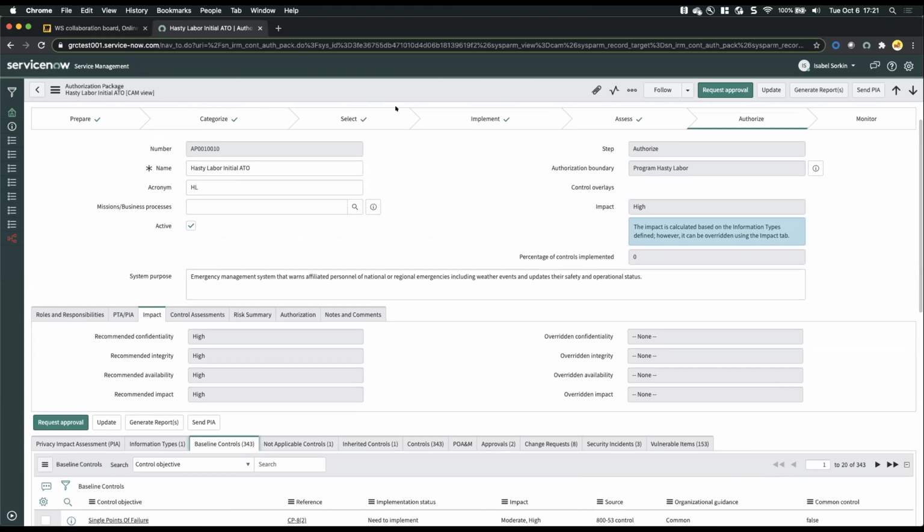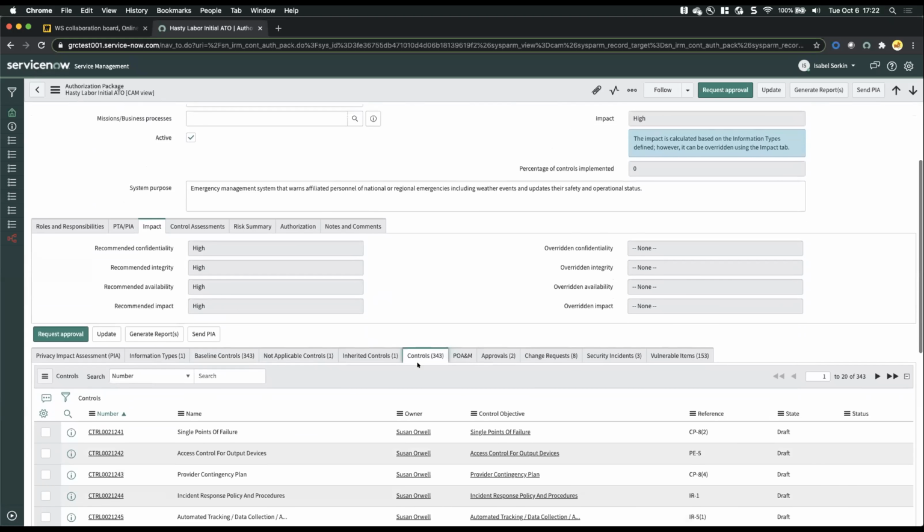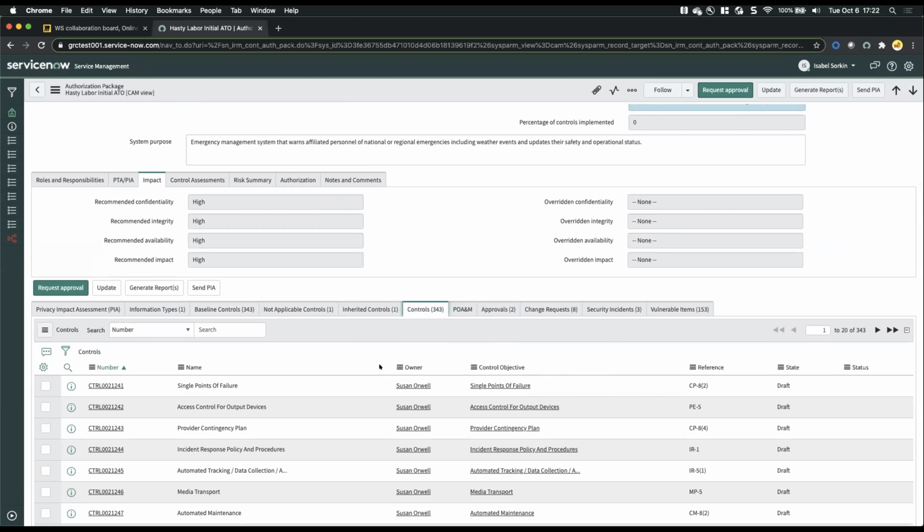As I go up into the steps, we get into the implement step. We automatically create all of the controls. And then we give you a very comprehensive life cycle for each control, alongside comprehensive tools for you to automate the assessment process of each control. We give you the ability to create control indicators so that you can actually go out and automatically deem the compliance status of a control.